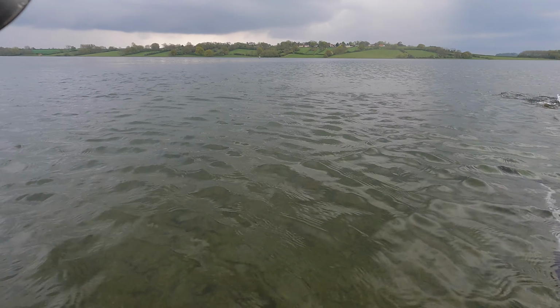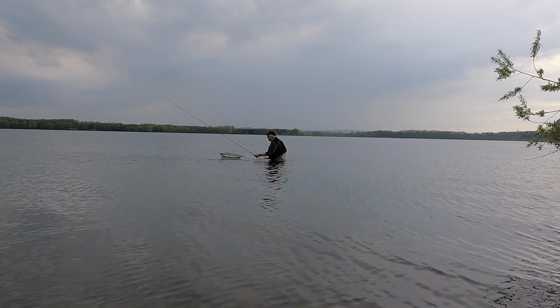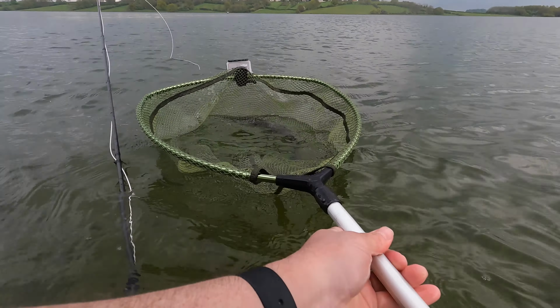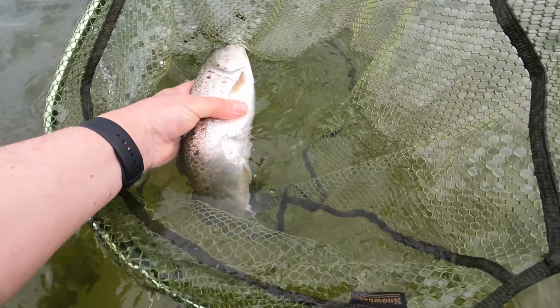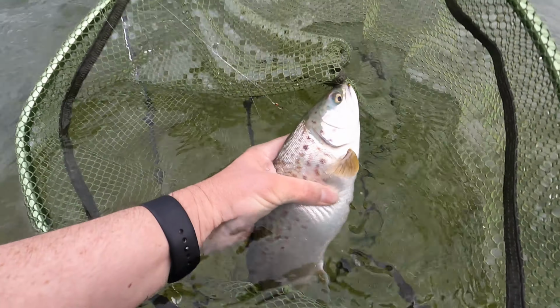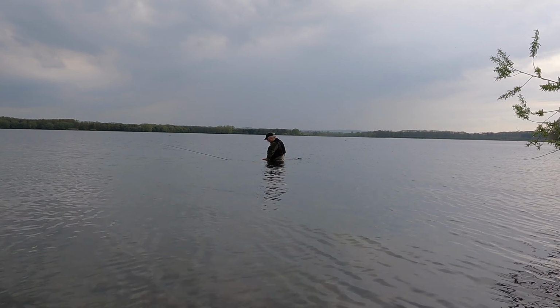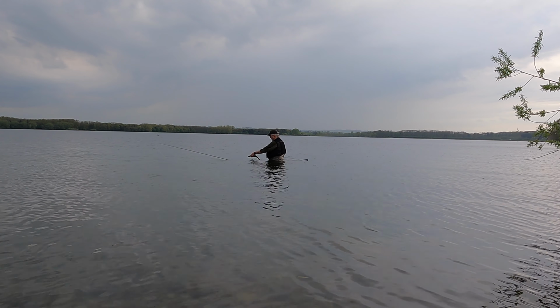Oh, it's a brown trout. Yeah, it's a brown trout, my first of the season. Wow. It's a really nice one. Not huge, but... There we go. There's a brown trout. We'll get it to swim away.